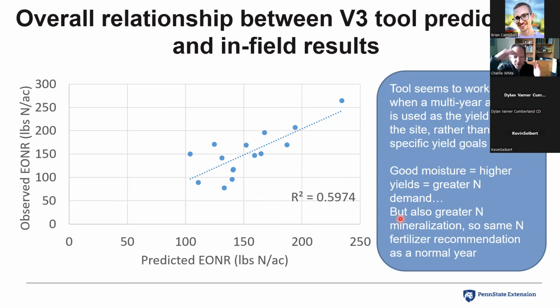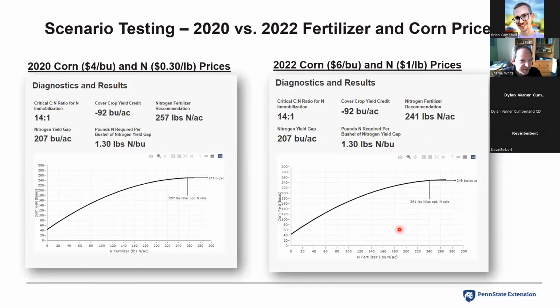So basically what I'm trying to say is that the response curve in different years is just sort of moving up and down with the weather. It's not really changing the slope or anything like that. And so that's why the tool being calibrated for the average across many growing seasons works best when you put in the average of many growing seasons for your yield goal, if that makes sense.